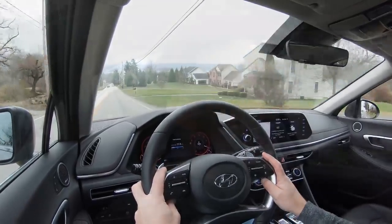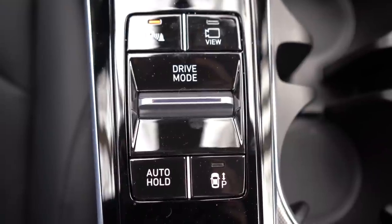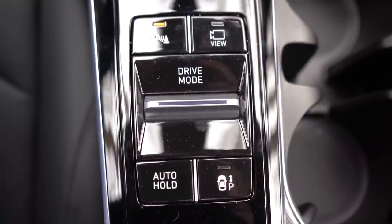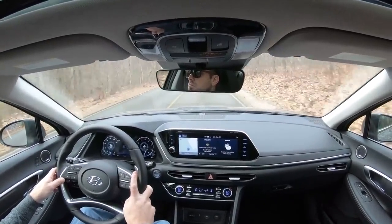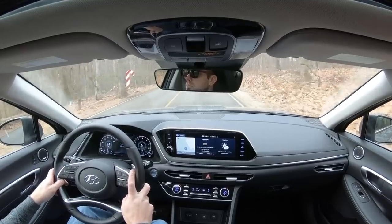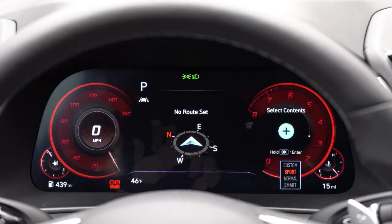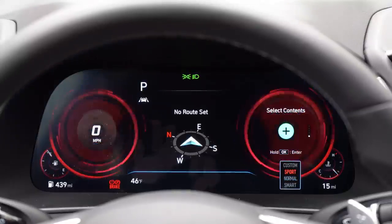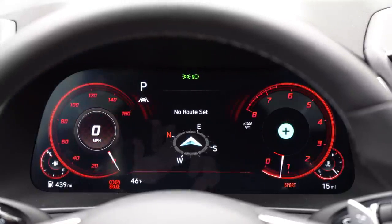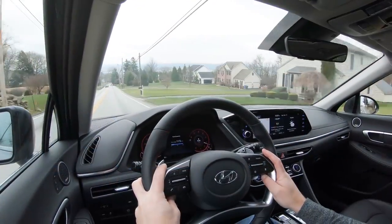But before we do the paddle shifter test or acceleration test here in our Sonata, I did want to mention there are some driving modes that do come standard on this one as well. And that driving mode toggle switch is located just behind the drive buttons there, and they will include Eco, Comfort, Sport, and Custom, adjusting things like the shift points, the throttle response, the steering sensitivity, and my favorite, the gauge cluster, at least if you go with the digital gauge cluster. And I'll get more into that later in the video, but I will say if you put it in that sport mode, the gauge cluster does kind of this explosion kind of look, and then it goes to all red. It's super cool. One of the coolest gauge clusters out there, if you ask me.